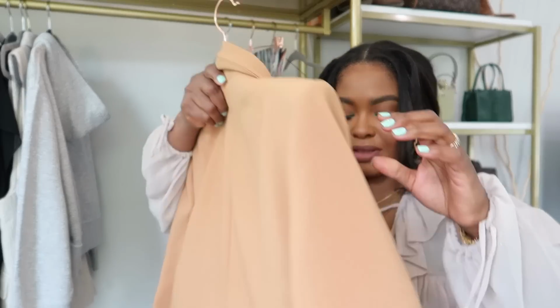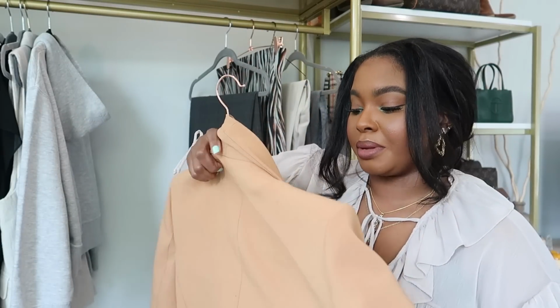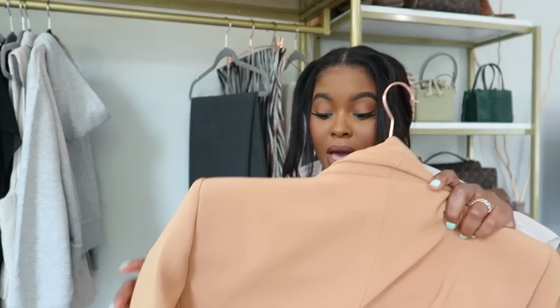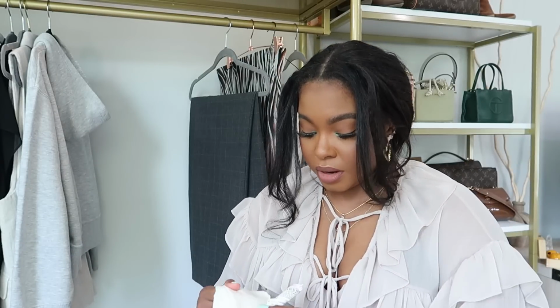But love this one. This is probably my all-time favorite one. It's a long line blazer. It is lined, so this might be like a spring at night type blazer, but this is not a summer blazer. I have gotten a couple summer blazers from them before, but this is my all-time favorite.